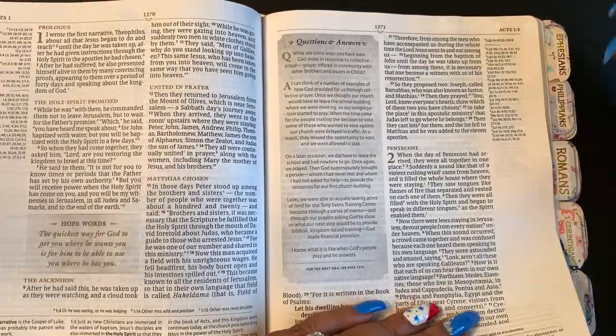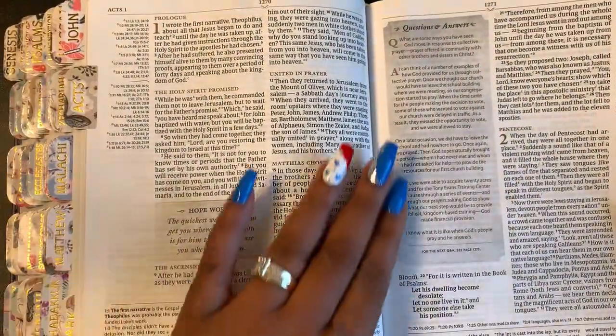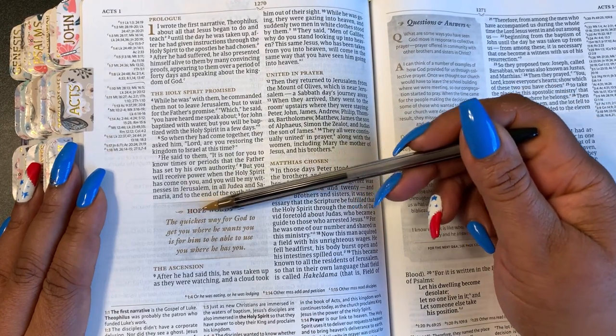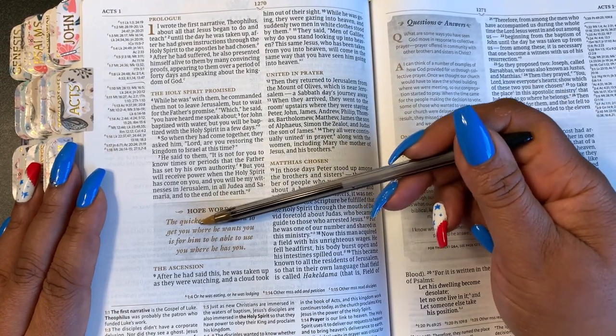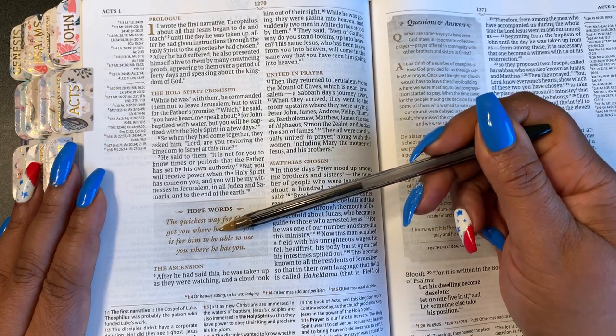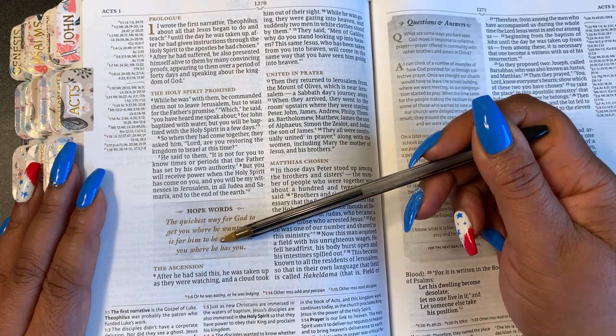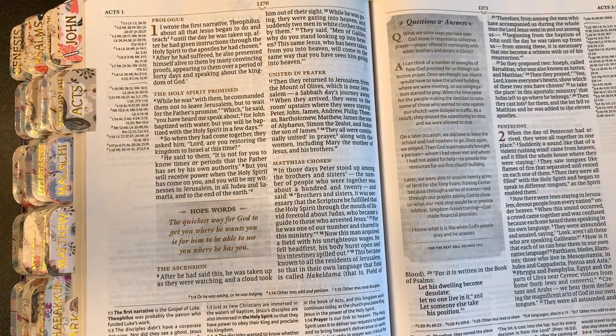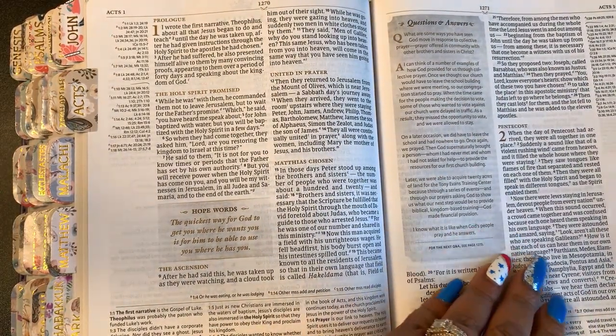You see how off the hook this is? I know y'all see it. Hope words again. The quickest way for God to get you where he wants you is for him to be able to use you where he has you. Right where you're at. He wants to use you.